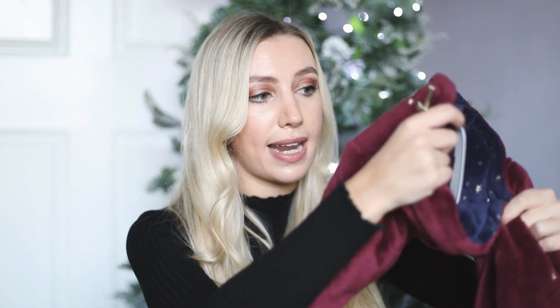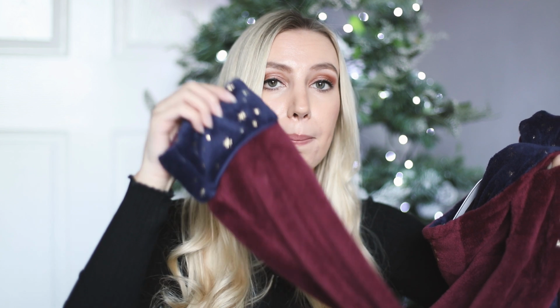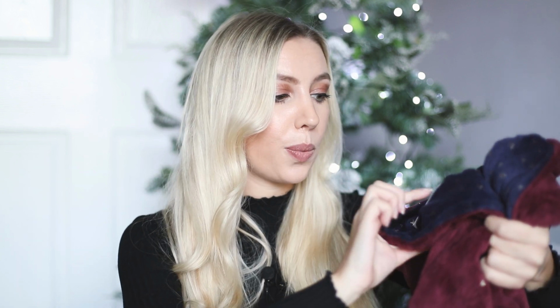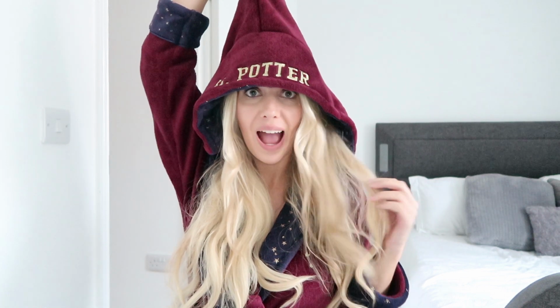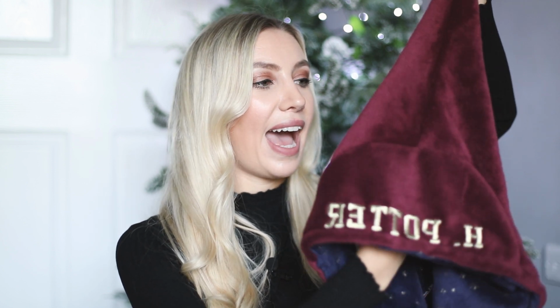So as I said, this is in a really, really lovely burgundy colour, which is gorgeous for winter. It's got a contrasting blue sleeve and hood with really pretty gold glittery stars on, and then if you pop the hood up, because why not, it's got an almost kind of Dementor. Is it Dementor? No, it's what they wear when they play Quidditch, I think. Anyway, on the hood it says H Potter, and you can be your very own witch or wizard by putting up the hood.